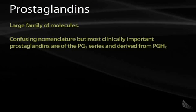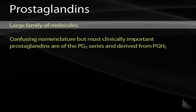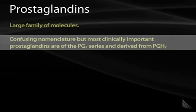Prostaglandins will encompass a large family of molecules. They have very confusing nomenclature, but the most important prostaglandins that you should know for the test involve the PGG2 series and the PGH2 series.